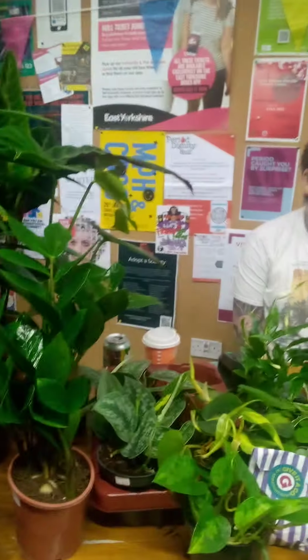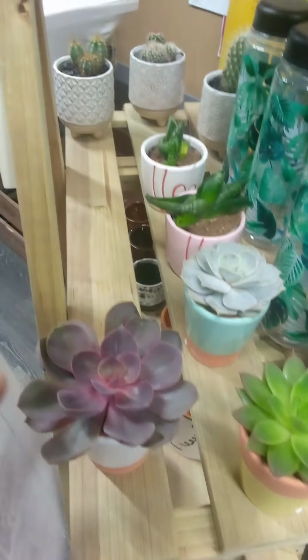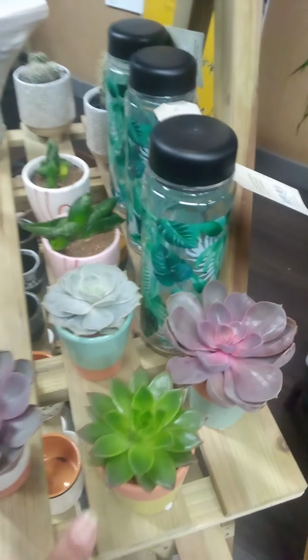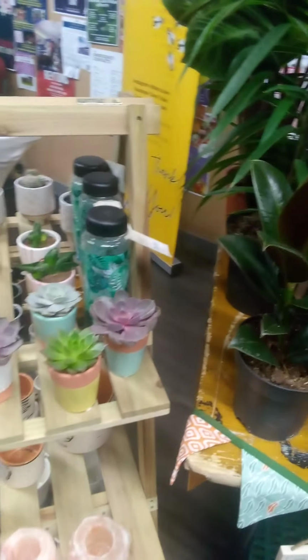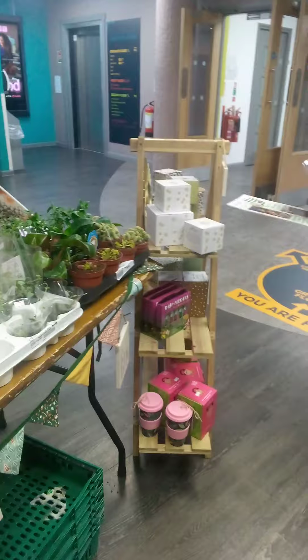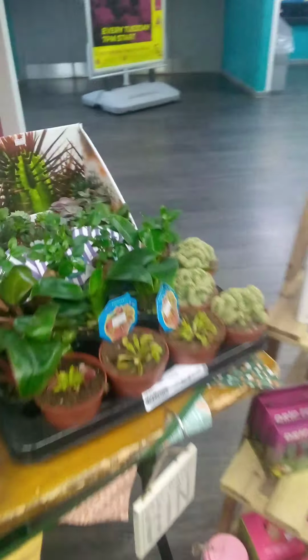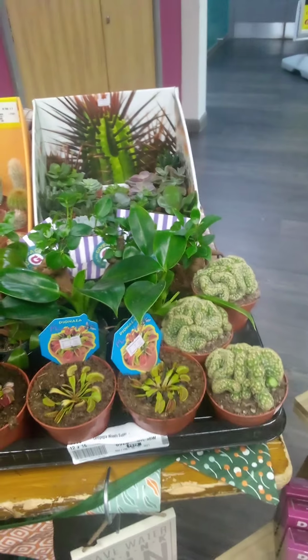Oh. Very nice. These are also flowers, very beautiful flowers for indoor decorations. These are also flowers. They're very nice.